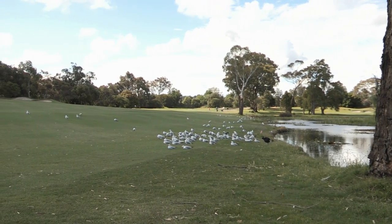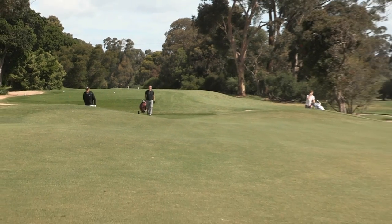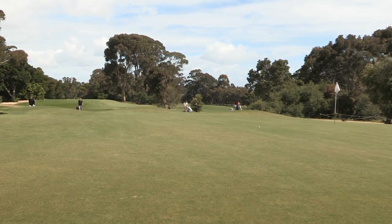You can take the easy out and play to the wide safety areas of the expansive fairways, but it does often leave you a tougher shot in. So it really does require the golfer to think their way around.